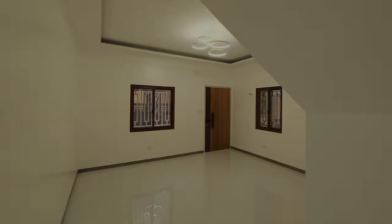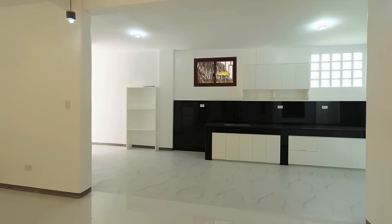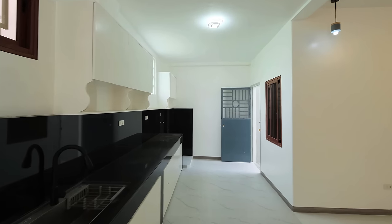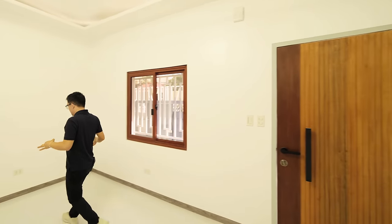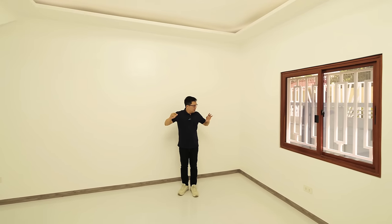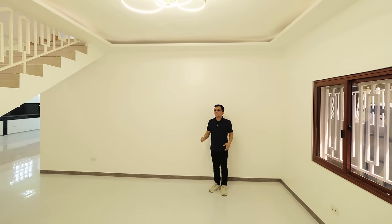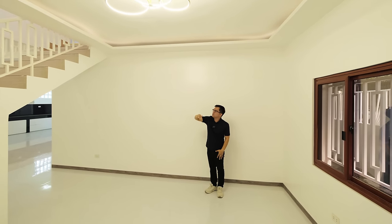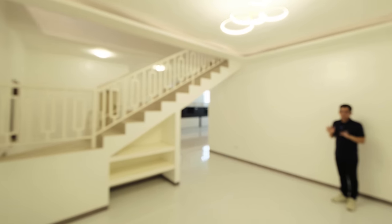Alright, so this is the main entrance. Now let's go inside and check out your brand new home here, boundary of Silang and Tagaytay area. Okay, this is the ground floor area. This is your receiving area, and right now you have outlets, of course a beautiful ceiling design, and lighting fixtures. And then you have an L-shaped stairway that brings you to the second level. The steps are beautiful because they're designed like a senorita.